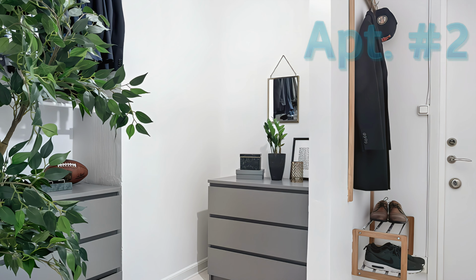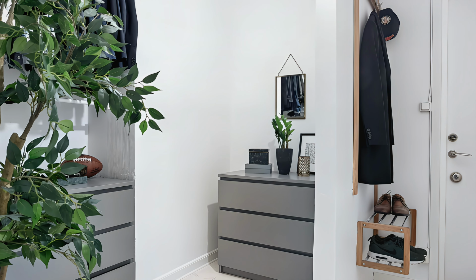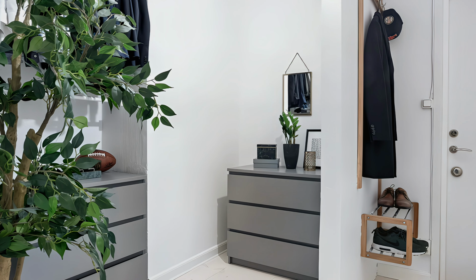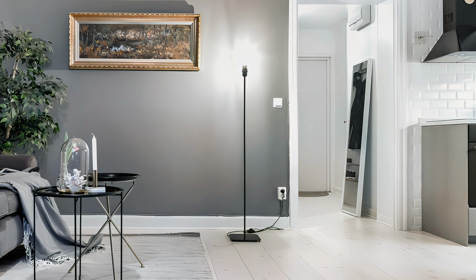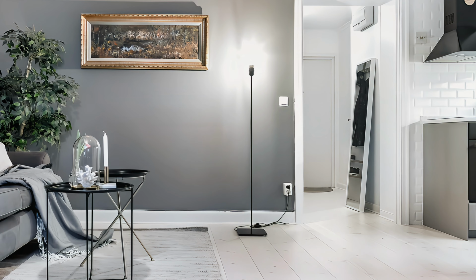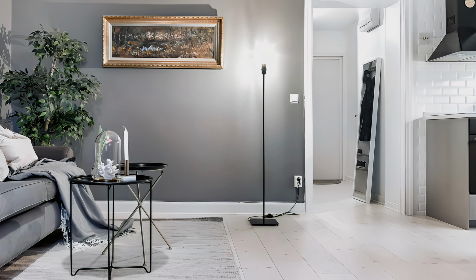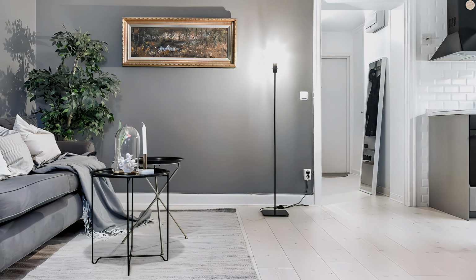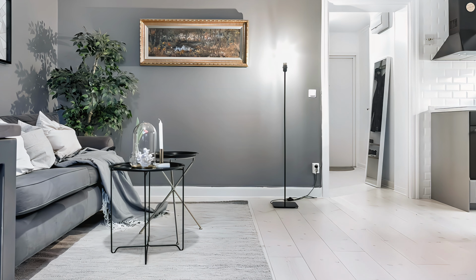The second apartment showcased in the video exemplifies how to create an elegant living space without breaking the bank. Let's delve into its design details. The overall color scheme revolves around calming gray and white tones. Natural wood elements are seamlessly integrated from the hardwood floor to the furniture.